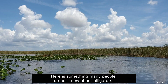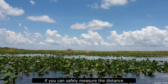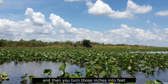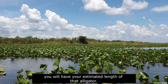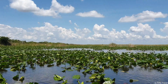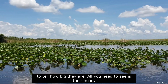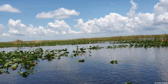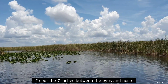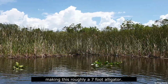Something many people do not know about alligators. If you can safely measure the distance between the alligator's eyes and nose, and then you turn those inches into feet, you would have your estimated length of that alligator. That means that you do not have to see the alligator's whole body to tell how big they are. All you need to see is their head. So since we only see this alligator's head, I spot about 7 inches between the eyes and nose, making this roughly a 7-foot alligator.